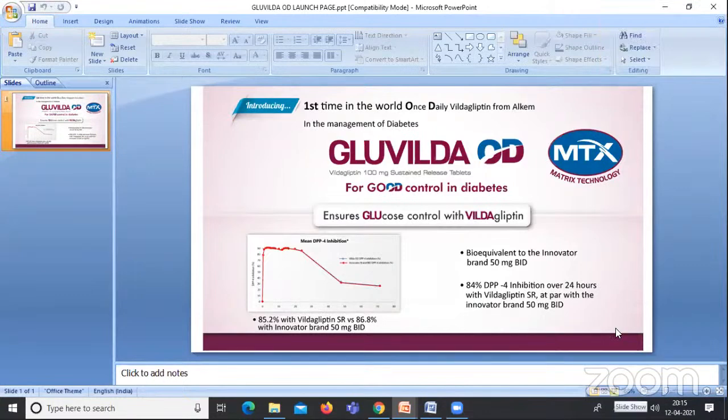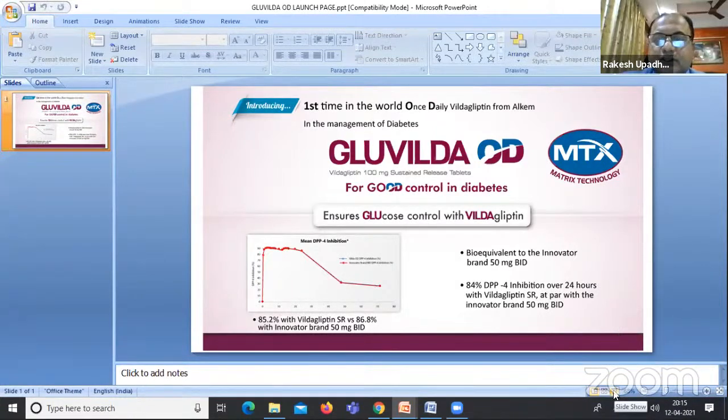Sir, I would like to introduce, for the first time in the world, once daily vildagliptin from Alkem in the management of diabetes. We have Gluvilda OD, vildagliptin 100 milligrams sustained release tablet for good control in diabetes, ensuring glucose control with vildagliptin. Matrix technology is what we have been using. Just 2 points, sir.